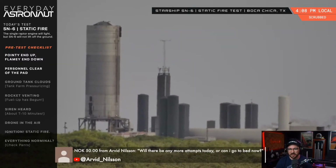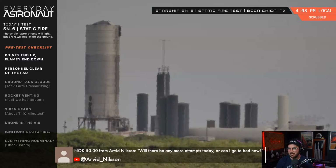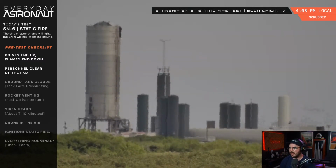Arvid says, will there be any more attempts today, or can I go to bed now? I think it might be time to go to bed for us. And we'll pop back in here if they're doing another attempt, but at this point, who knows? There might be cars driving to the pad. We'll have to wait and see. But it's not looking good.